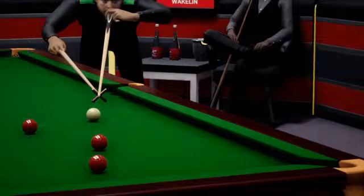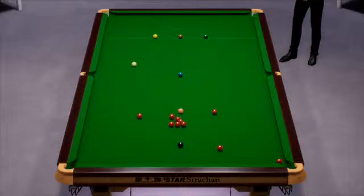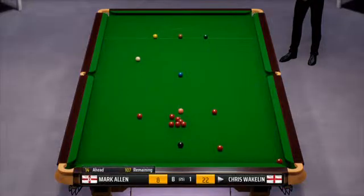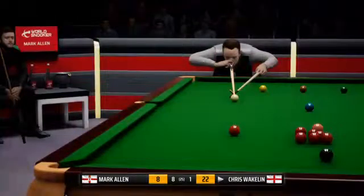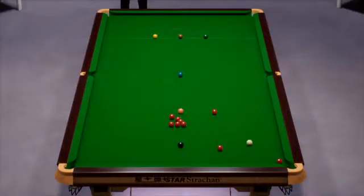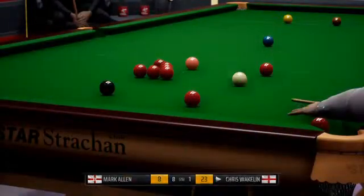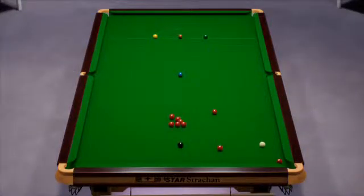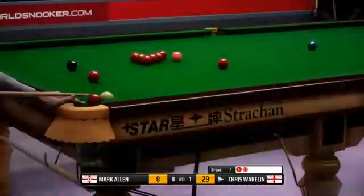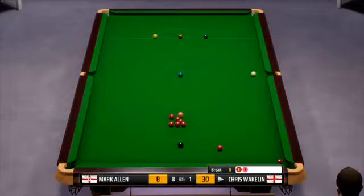Well, he's taking it on. That's really close, but not quite close enough. Mark Allen, 8. He's aiming for the left corner here. Excellent pot. Great cueing. 1. He'll want this to drop into the centre pocket. 7. Well, it goes. Half a chance. That's a great pot. He's playing very well here.